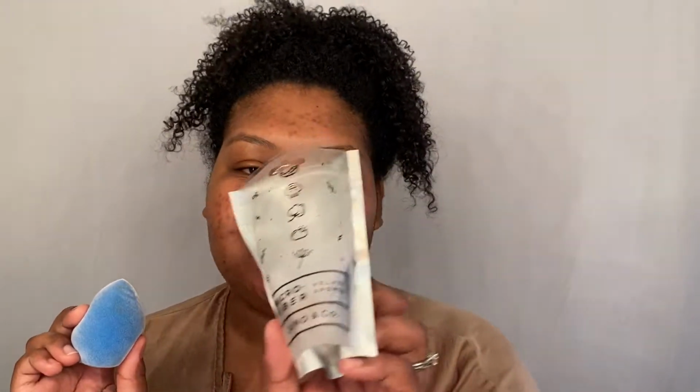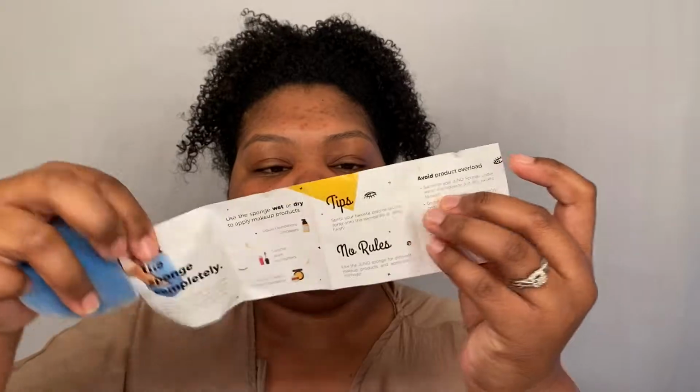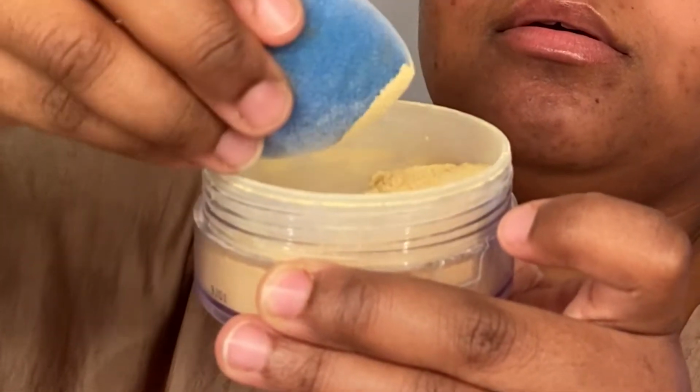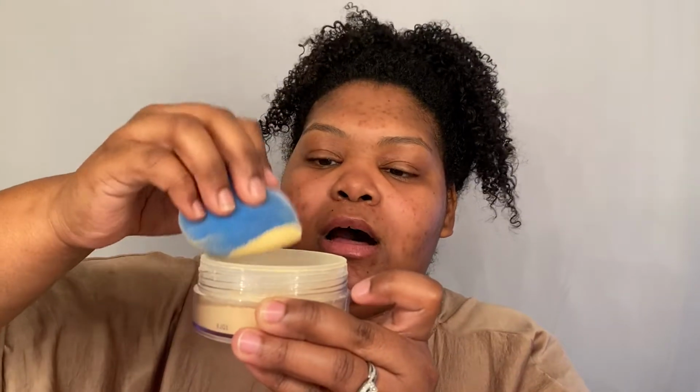So in order to do so, I'll be using my JUNO & Co microfiber sponge. This is the packaging it came in. It comes with this little thing right here, and a pamphlet on what you need to know and how you can use it. I know you guys probably just look at this stuff and throw it away. So do I. Take this right here, dip it into the powder, this flat side. I love that this beauty blender has a flat edge to it.